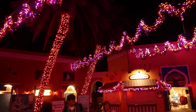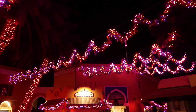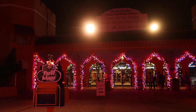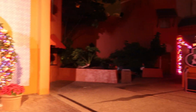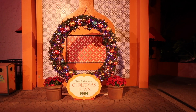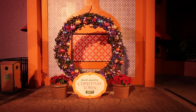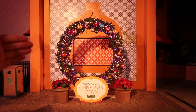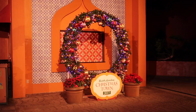Look at all the garland extending over the park entrance. And here is the first photo opportunity right by the park entry area. As soon as you walk into the park, or maybe when you're walking out of the park, you'll be able to see this. And of course, it's one of the most iconic. You essentially stand where the wreath is, so you can stand behind it and then get your photo taken, and it definitely makes for a great photo.